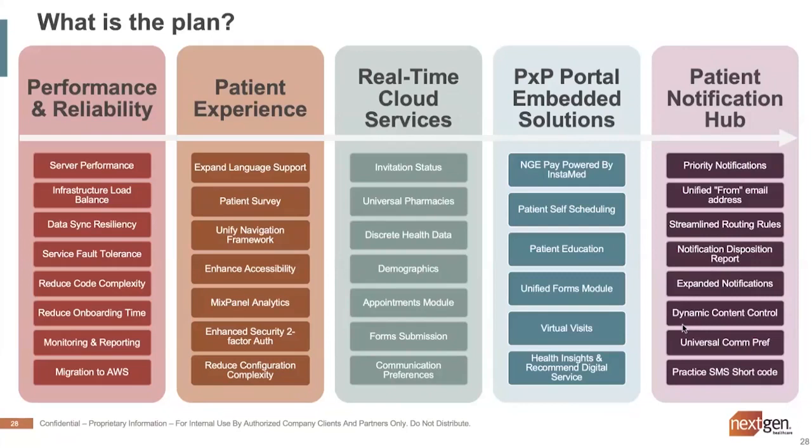And while we're doing that, focus on accessibility. So there's some room for us to grow in terms of accessibility with regards to our patient portal, as well as analytics, continuing to evolve our analytics so that we really understand where patients are having some challenges or which workflows work for them. We do have enhancing security via two-factor auth on our roadmap, and just in general, like I said before, this theme of reducing configuration complexity.